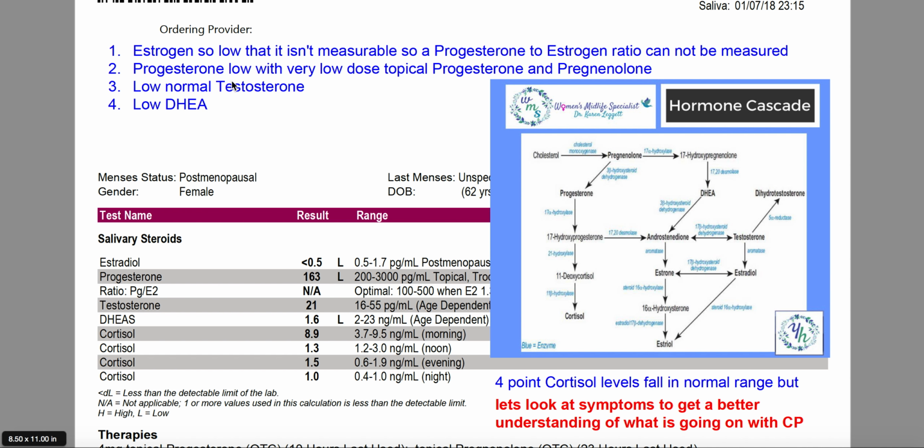The second thing I see is that her progesterone is low, but she's also on a very low topical progesterone. There's some surprise there because she's also on pregnenolone. If we look at this hormone cascade again, pregnenolone is way up here and should be able to provide us some progesterone. So she still has low progesterone, 163, and that's with both pregnenolone and the progesterone, whether it be 4 milligrams topically or 40 milligrams topically.